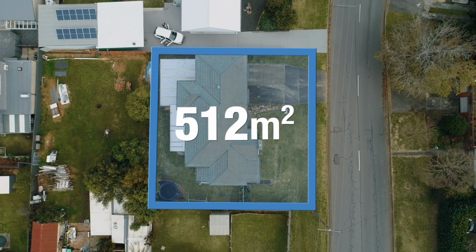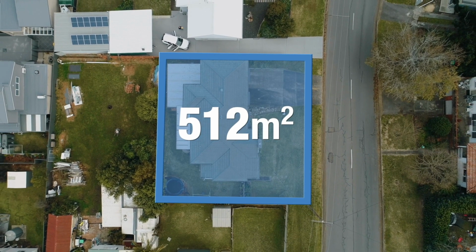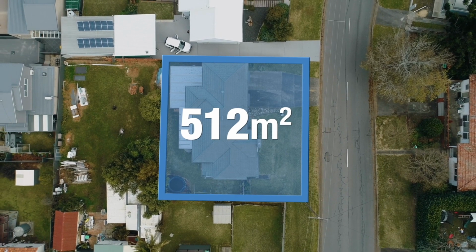The property is located on a large 512 square metre block with a 25.2 metre frontage and approximately 20.4 metres deep. This is truly a special home. The only way to truly realise how special it is to come and have a look for yourself.